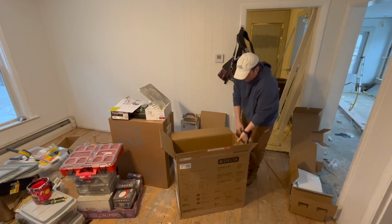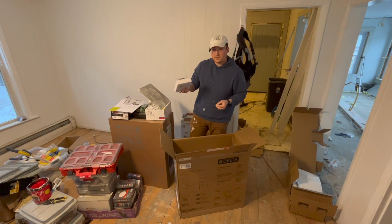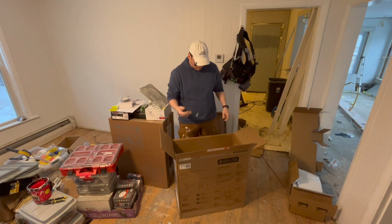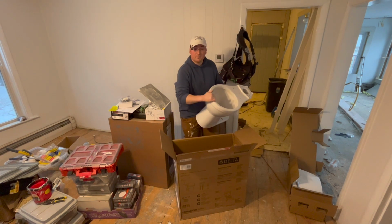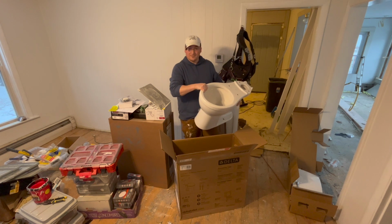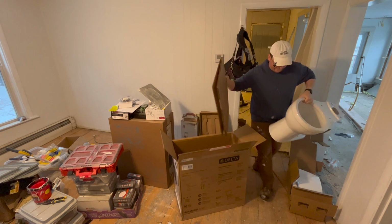Take that out, set it in its cardboard box for now. Because of the space, I ended up getting a round bowl toilet, which I'm not super happy about. As I think about myself and my life, I would certainly like to have something a little bit more elongated, but it's the best we can do in the space given the room that we have. And honestly, it's fine. It'll work fine.